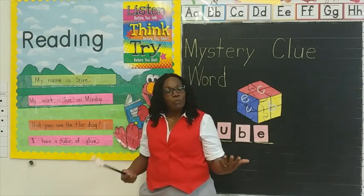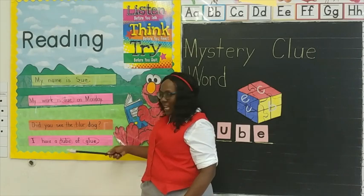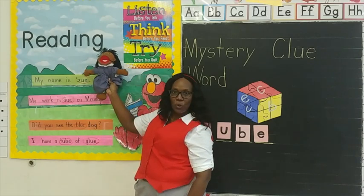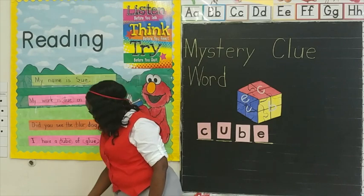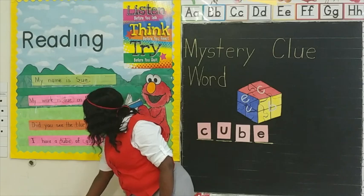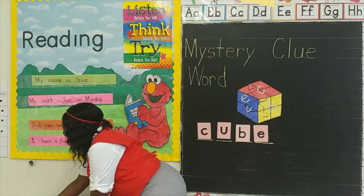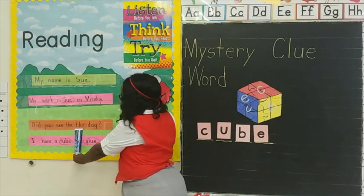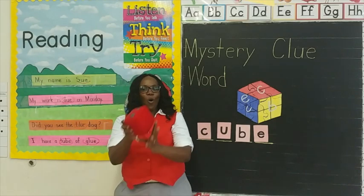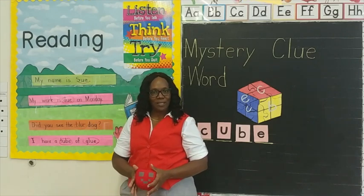Did you notice, boys and girls, that all of my show and tell items were in our sentences? The first long vowel word was Sue. Due. Blue. Tube and glue, and our cube.